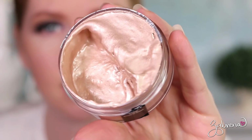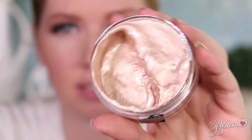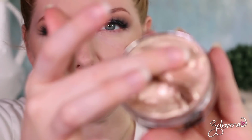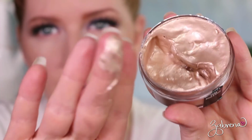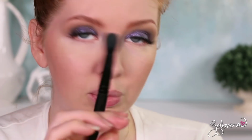And you can see it has a mousse-like consistency, very similar to the eyeshadow and nothing like the face primer. This is a gel to powder highlighter, and it's infused with microfine pearl pigments for a high shine glow and chamomile and cucumber extract to soothe and moisturize the skin. That seems to be a common ingredient between all three of these. It can be used on its own or mixed into foundations, primers, and moisturizers. That's good to know.